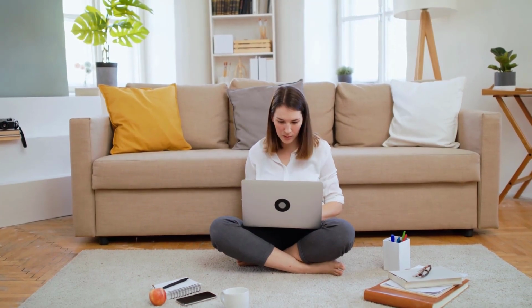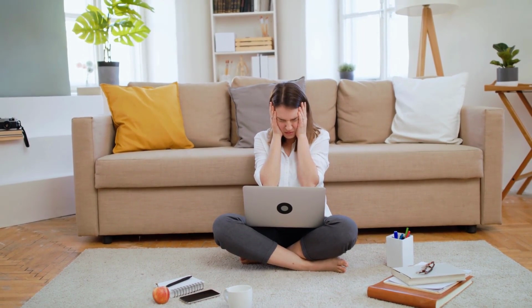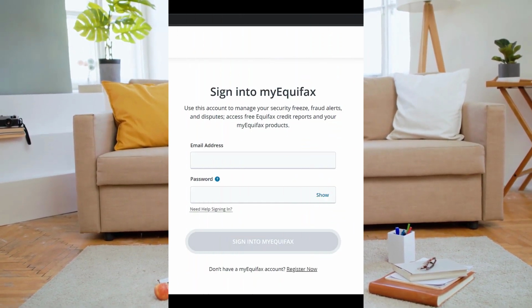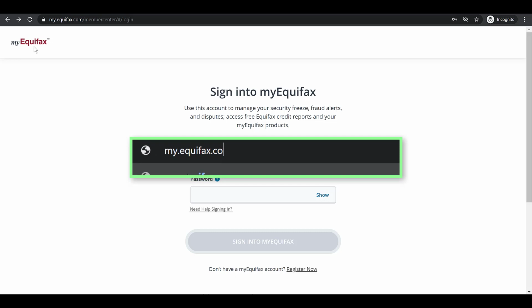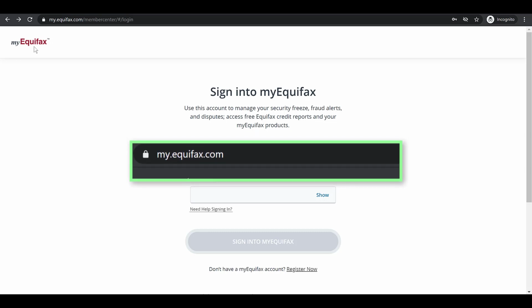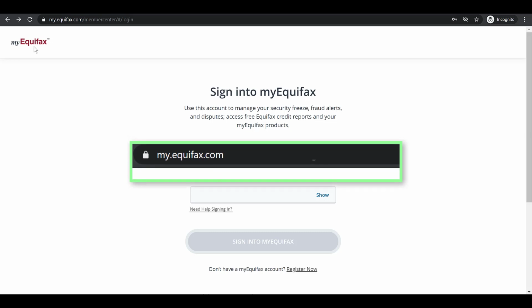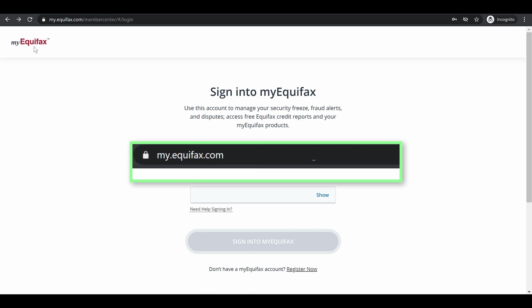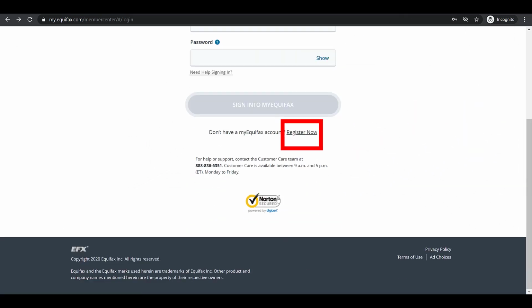For those consumers who no longer see their Equifax information in Credit Karma, you could sign up for the same service through Equifax directly. Equifax has a site specifically for this purpose called my.equifax.com. Don't go to Equifax.com because there are no free options there. Go to my.equifax.com instead, and if you don't find an account, scroll down to find the link to create one.